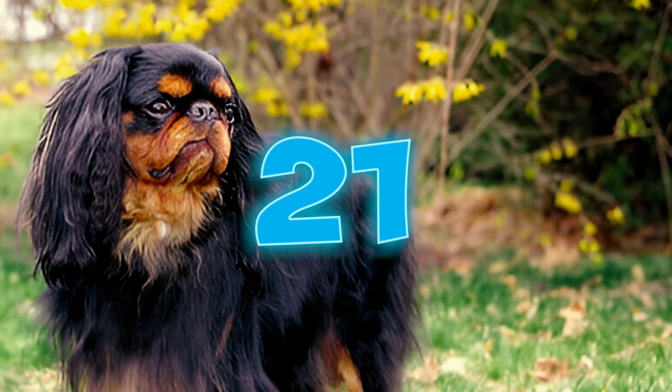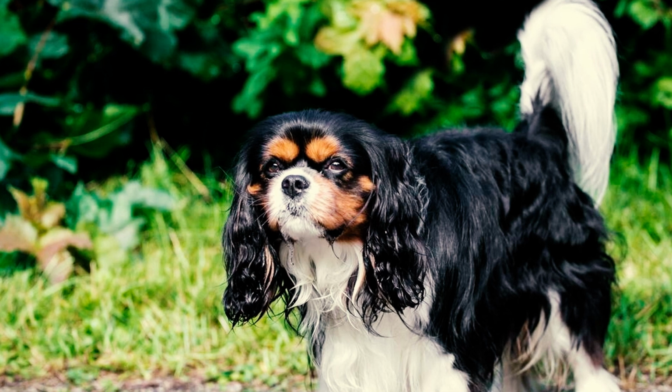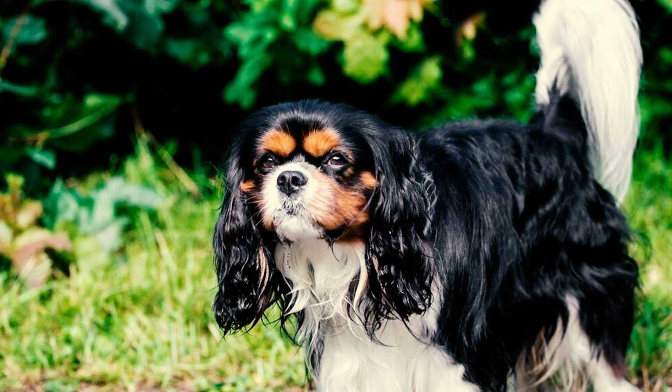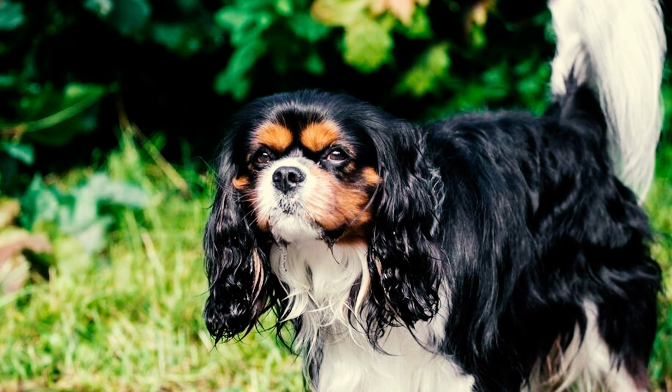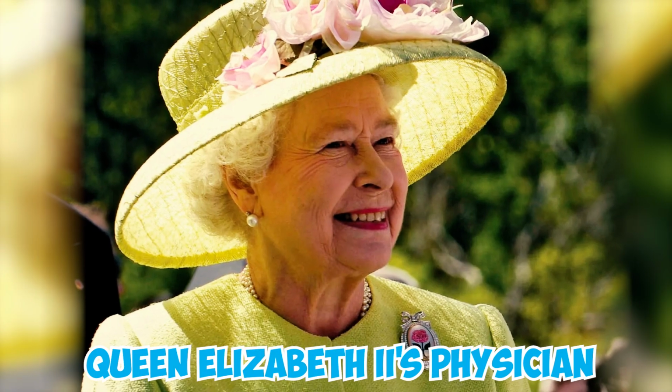Number 21. Originally bred for hunting, the King Charles Spaniel was not the most adept due to its small size. Later, they gained popularity among noble ladies, earning the affectionate title Spaniel Gentle or Comforter from Queen Elizabeth II's physician. Despite the refined role, the breed retains its hunting instincts to this day.